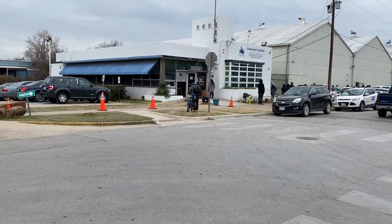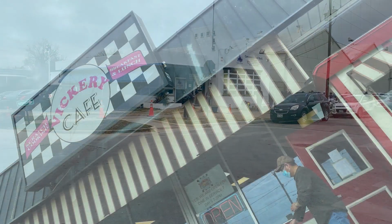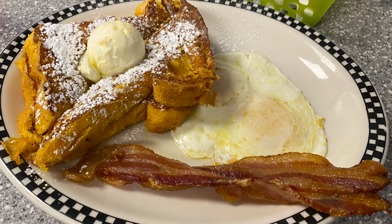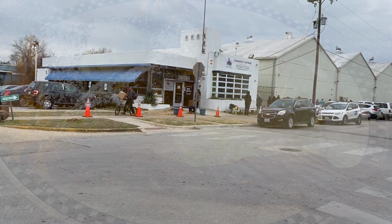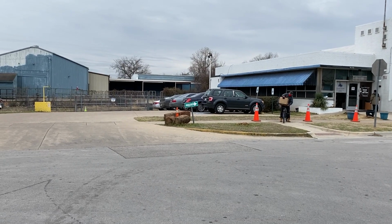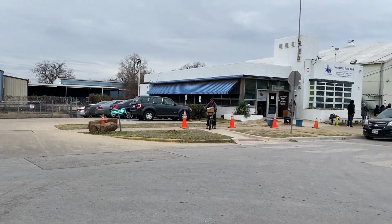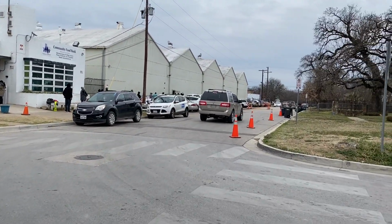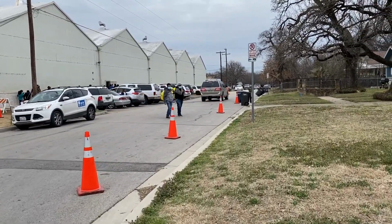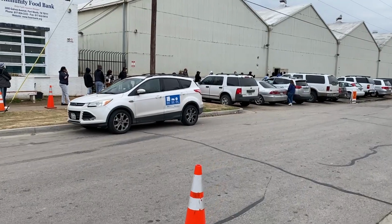Back out here at the Community Food Bank after having breakfast with my father at the Vickery Cafe. Really good breakfast of eggs, bacon, French toast. Really good breakfast here. Well, what I see is on the side of the building where they were passing out the Amazon boxes donated by Good 360, they're using that as just a regular parking lot facility. But further down the street, I do see some of the bags where people are carrying away the Amazon products. And there's a regular food line over here lined up.